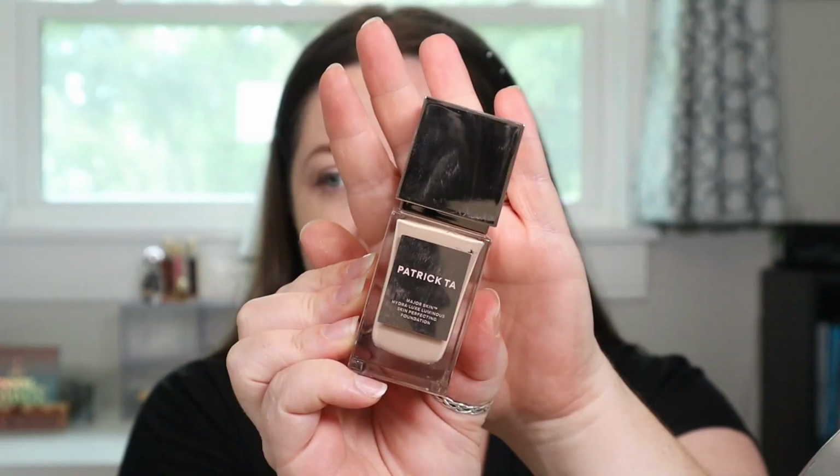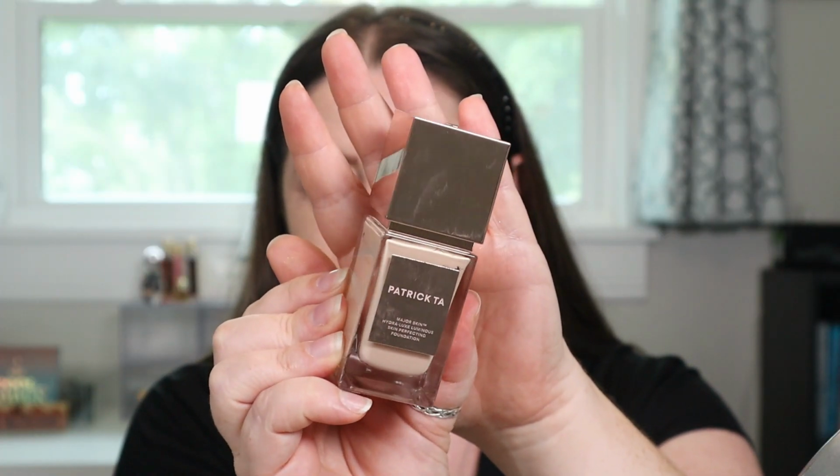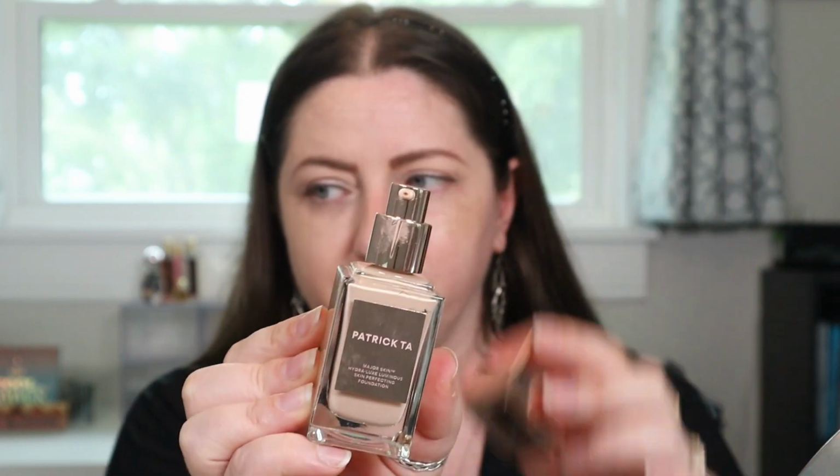Okay, moving on, another new release was the new foundation from Patrick Ta. It's called the Major Skin Hydrolux Luminous Skin Perfecting Foundation, and this one is in the shade 6 Neutral. Patrick actually does a really good job with shades. I'm in Makeup by Mario's foundation. A 5N is too dark for me, so I feel like he started pretty high in the lightest of colors in the line, where I think Patrick did probably a little bit better.